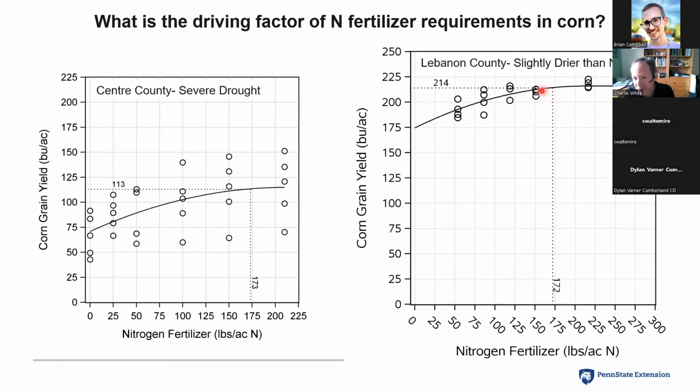This site did have soybeans as a previous crop, so you could take a little bit of a credit for those soybeans, and maybe that would bring you down to a recommendation of 172 pounds of nitrogen. But what is it about these response curves that is the same that would maybe indicate they both needed 173, 172 pounds of nitrogen? The thing about them that's the same is this characteristic that we call the delta yield.